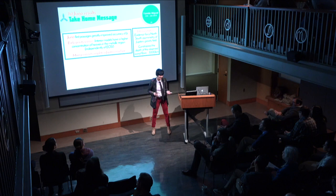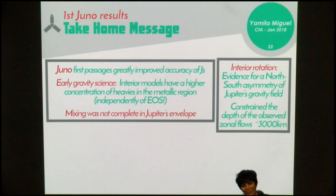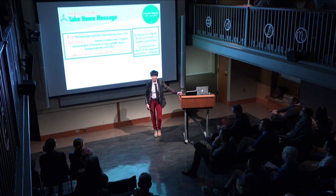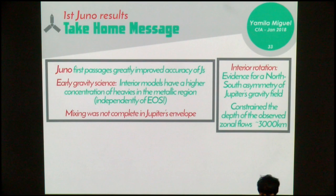So what we learn from this very first passage is that Jupiter is not homogeneous, and that we need to have a larger amount of heavy elements in the interior to match the observational constraints that we are getting. And this is really exciting. We also have this new model that we propose, with a diluted core, and now we have to see if it's so easy to form or not, and if it's so easy to maintain during the evolution of the planet or not. There are really a lot of questions about this that we are trying to solve. And of course, this is independent of the equation of state that we are using. That's also really big, because depending on which equation of state you use, you get different results.